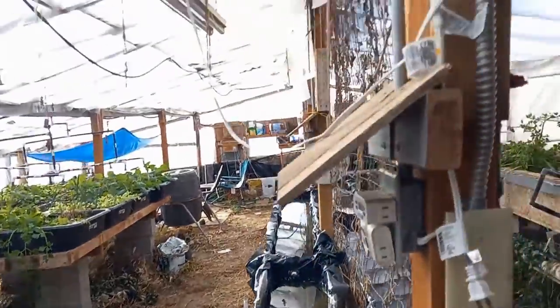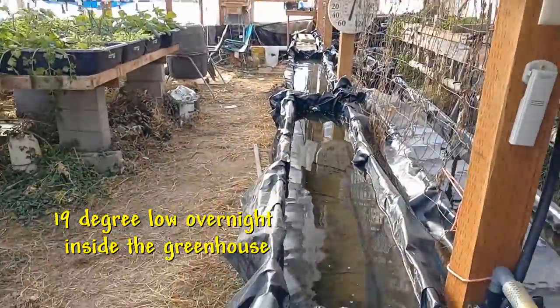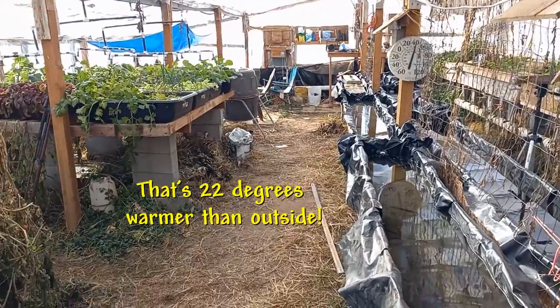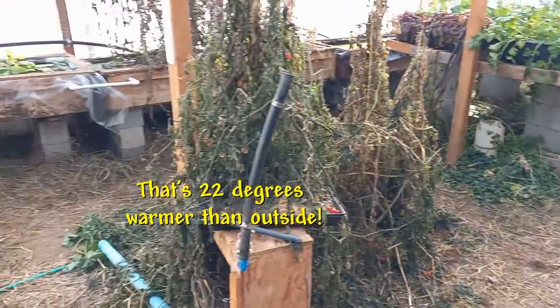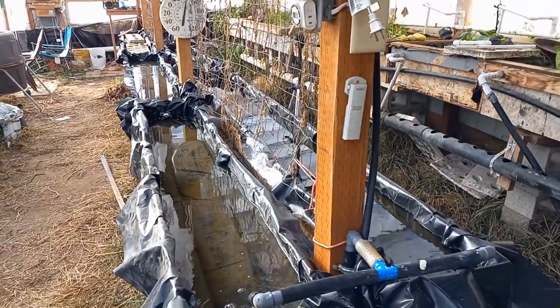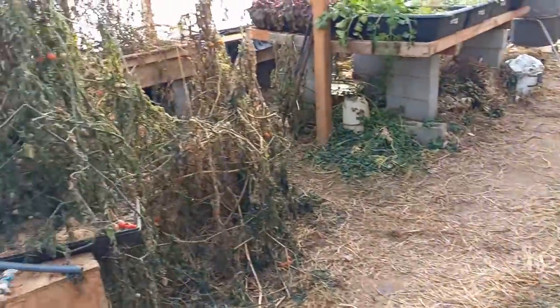Well, it got down to, you can see that number, 19 degrees out here. And like I said, it was 3 below zero outside last night. So this one stayed 22 degrees warmer than outside. And as you can see, all the water is still flowing. Nothing froze in here. And everything is still alive.